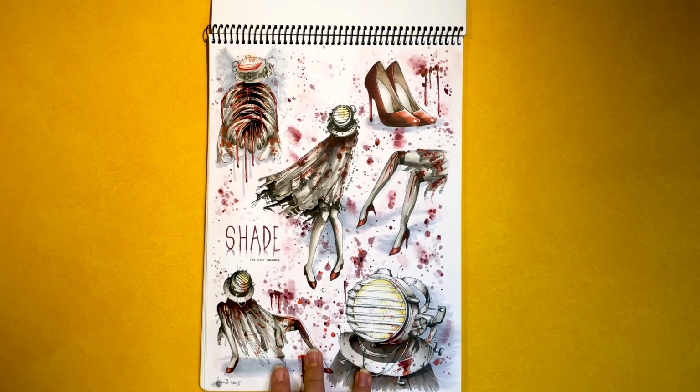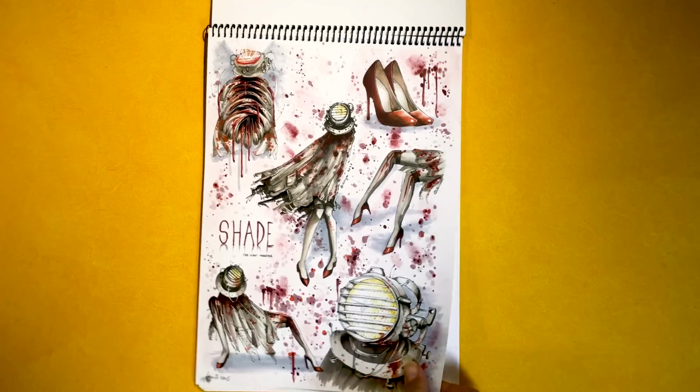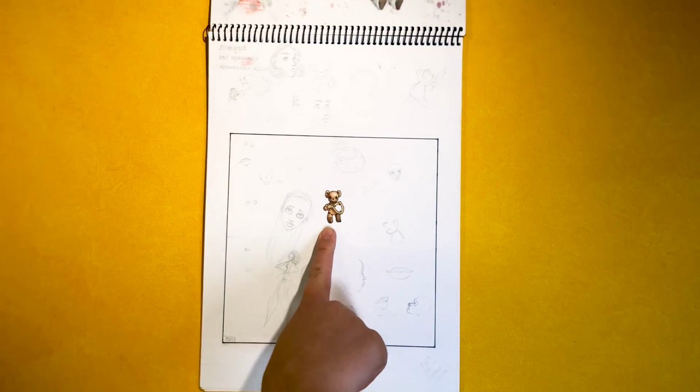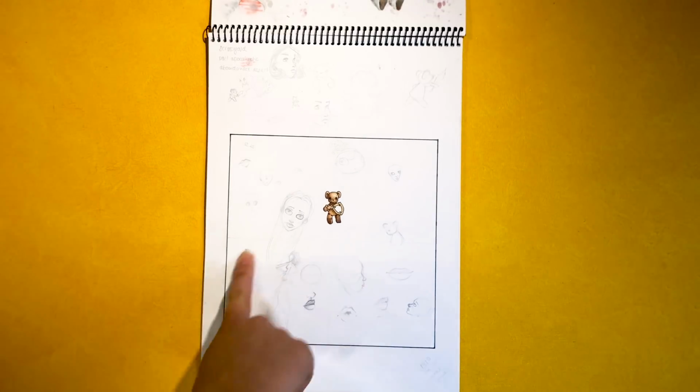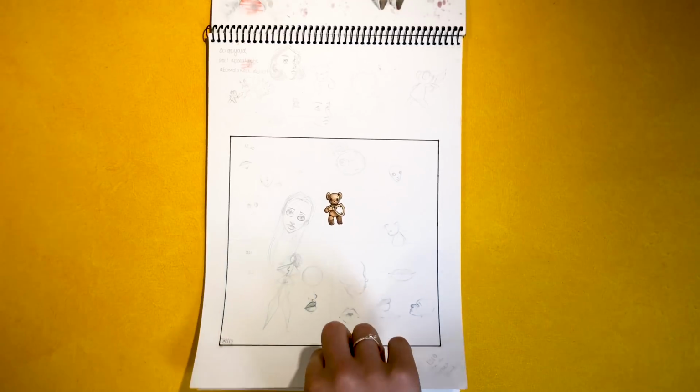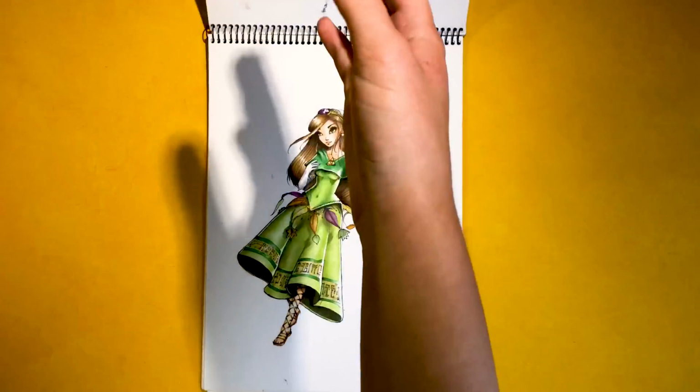Oh, I have no recollection of what game this was, but I decided to do this big character page for this villain monster thing that I absolutely loved. This is meant to be a drawing of a teddy fighting off some big monster whilst the kid in the bed is sleeping, but I never got around to that.